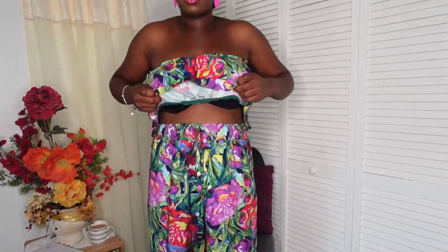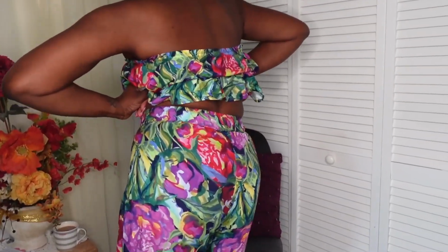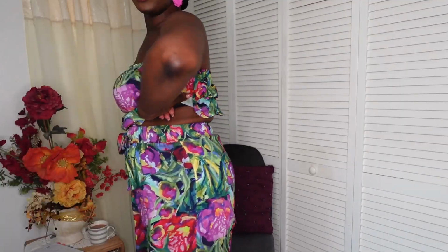So these are the finished trousers. And they look pretty decent at the crotch level. As I said, I'll go ahead and drop in a twirl so that you guys can see much better what these trousers actually look like. Tea break.